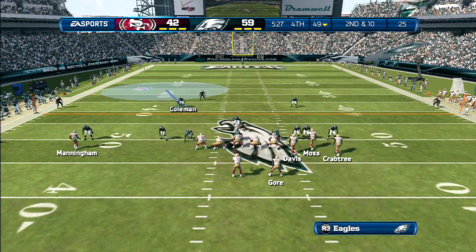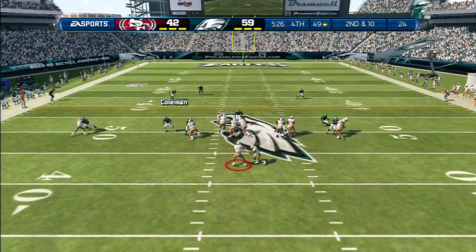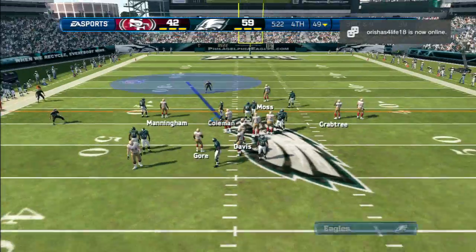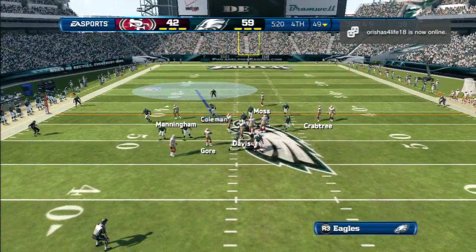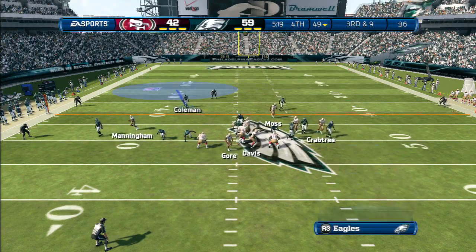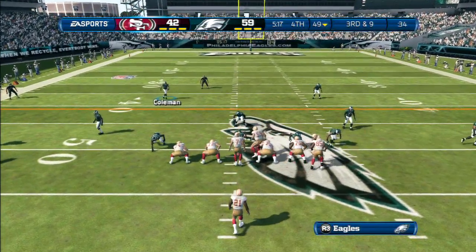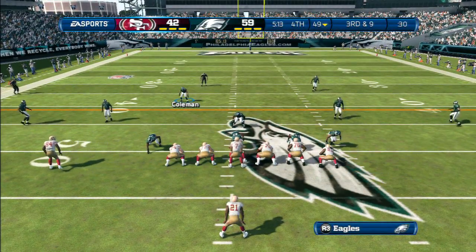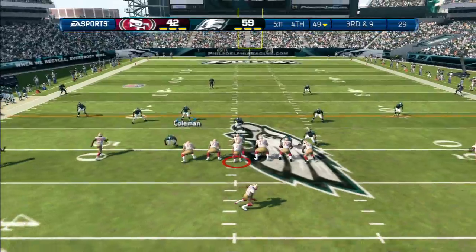Wide receivers bunched up. Second down and 10. Frank Gore gets it here. They're going no huddle. Quarters formation here for the defense. Third and 9.